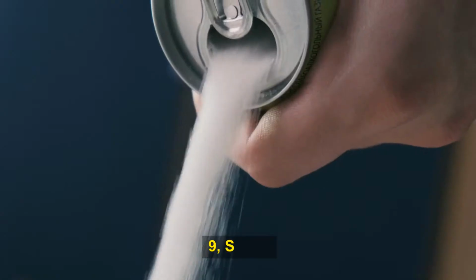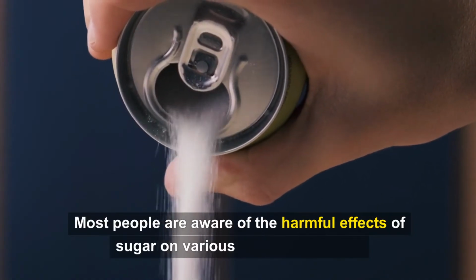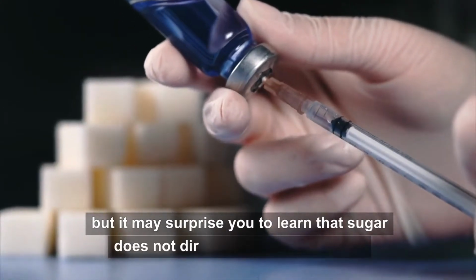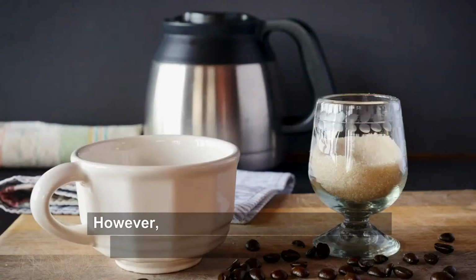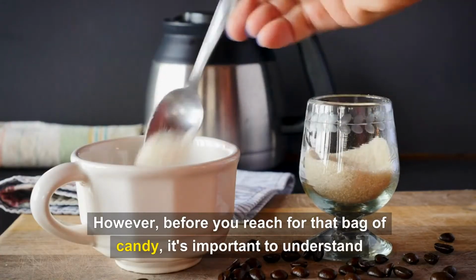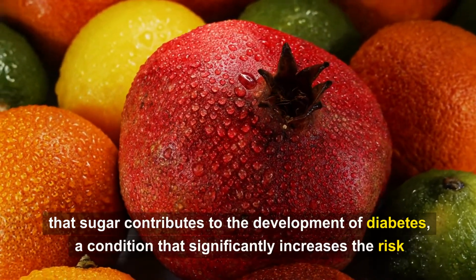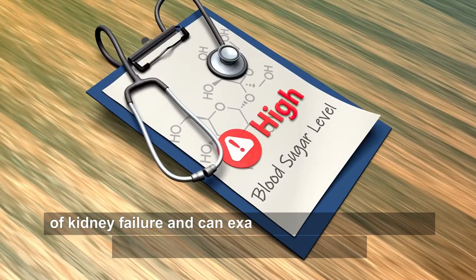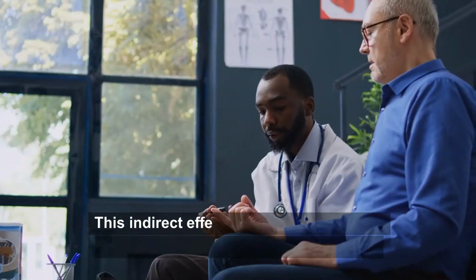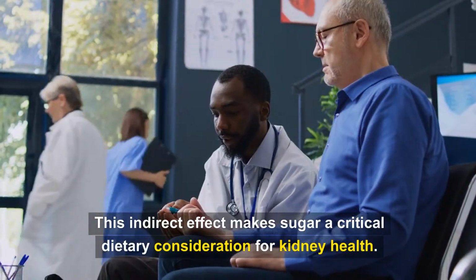9. Sugar. Most people are aware of the harmful effects of sugar on various parts of the body, but it may surprise you to learn that sugar does not directly affect the kidneys. However, before you reach for that bag of candy, it's important to understand that sugar contributes to the development of diabetes, a condition that significantly increases the risk of kidney failure and can exacerbate kidney damage if the kidneys are already weakened. This indirect effect makes sugar a critical dietary consideration for kidney health.